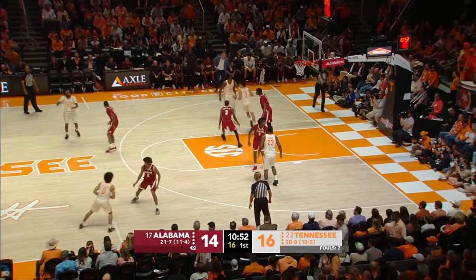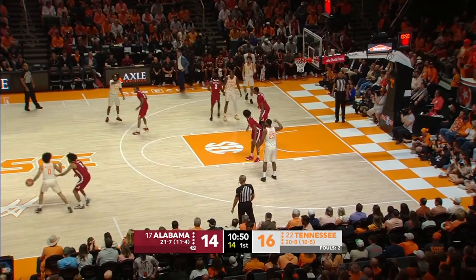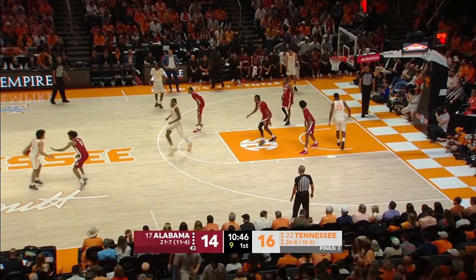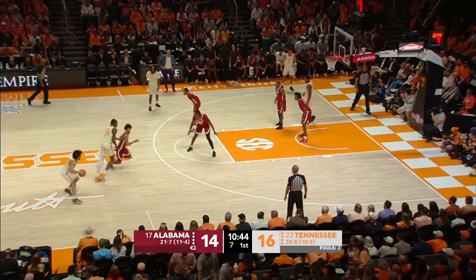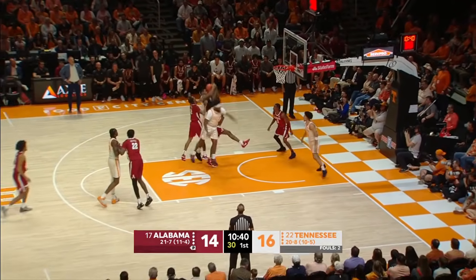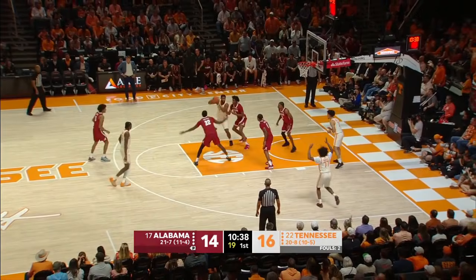Abram working against Filon, flips it to the timeline where Gillespie catches it. Allen defending him tightly. Gillespie calling for a screen from Okpara, gets it, plays off of it, changes direction, left alone, three, too strong. Rebound tip, controlled by the Vols.